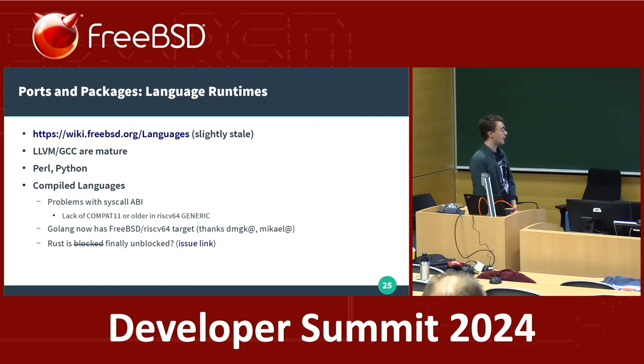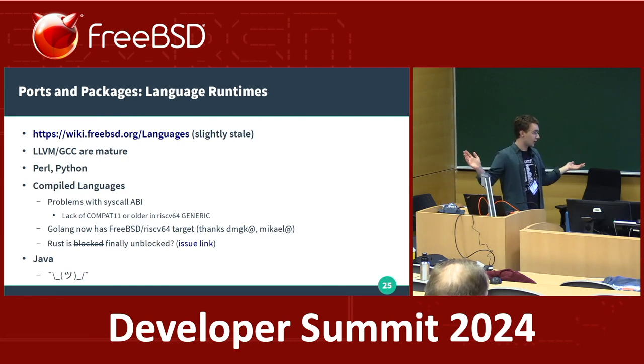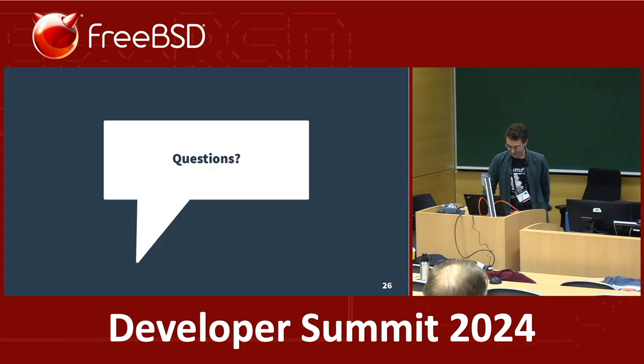So being able to build and provide Rust on this platform was blocked for a while. Now it's open for someone to investigate. As I said, Go had a similar problem that was solved last year, I think. So thanks to everyone who worked on that. Java, if you can believe it, nobody has asked me about it. Any questions here or even thoughts or comments on ports and packages?